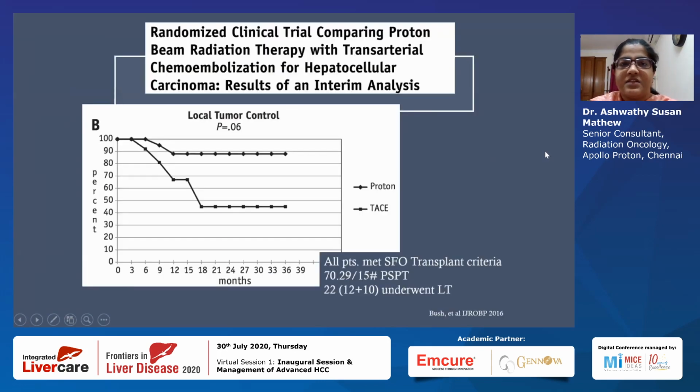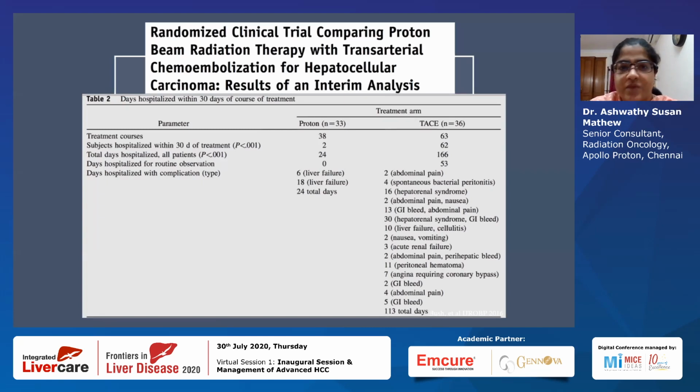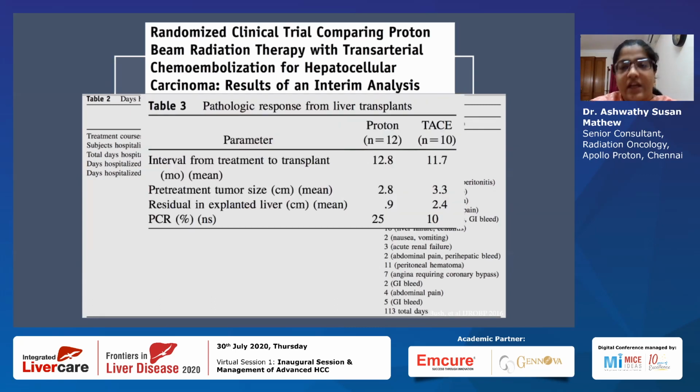So this is probably the only randomized clinical trial comparing an external beam radiation modality directly head-to-head with TACE. Unfortunately, only an interim analysis is still available. But even in that, patients who have received proton have marginally better, tending towards significance, local control as well as progression-free survival. As expected, they also have fewer complications, which was the primary endpoint of this trial post procedure. And again, encouragingly, the pathological complete response in those patients who underwent liver transplants is significantly better with proton compared to the TACE arm.